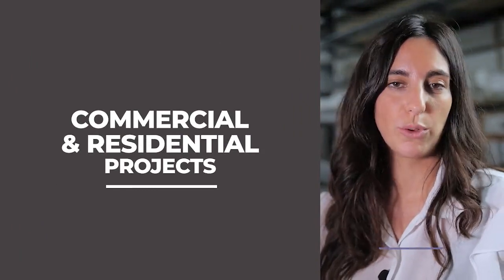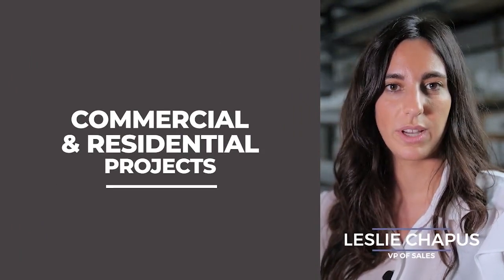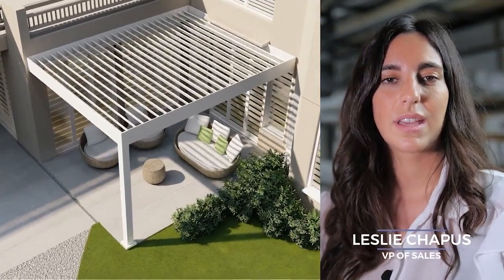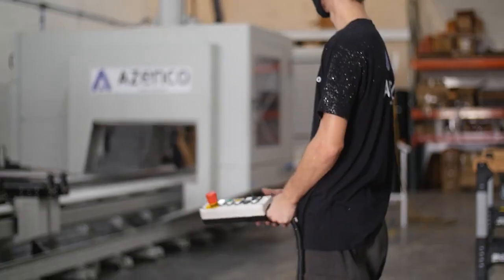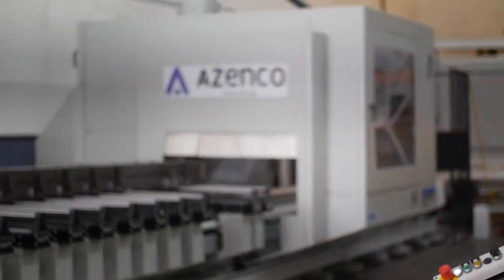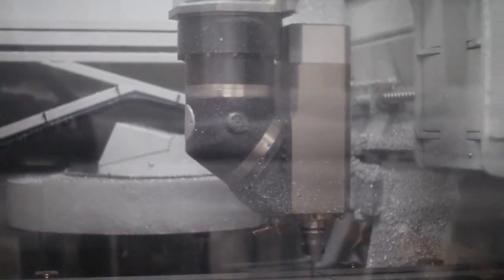One product. We have a full range of products to cover the outdoor area. It could be pergolas, cabanas, carports, or even pool covers. Our factory in Miami, Florida produces different products to fit any kind of lifestyle, budget, and customer's project.